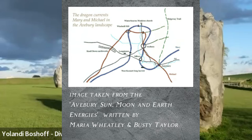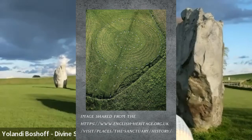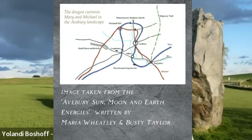Now you'll see here that the Mary line also runs through the sanctuary, so that's the smaller place. I'm just going to share a picture here of what it currently looks like today. Okay, so here at the sanctuary we have the Mary and the Michael line crossing, and then Mary goes all the way through West Kennet Long Barrow, which I will be posting another video about later on in the month, which is a super powerful spot, and that then goes through Silbury Hill.